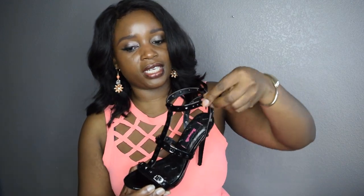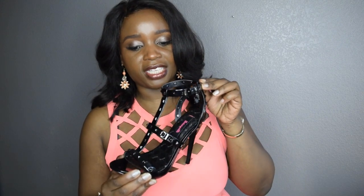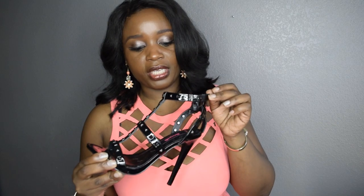They just have the little straps all around, and I'm gonna try them on for you guys at the end so you can see what they look like. And they are really cute, guys. They are by Betsy Johnson, which is a pretty good brand for what I paid for it. I think it was like $25. And so, I had to get two.